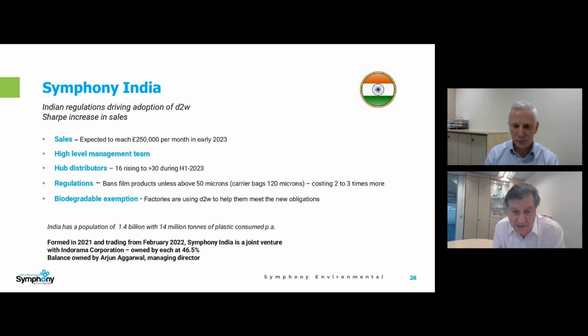India will support India, and that's why we announced that we had signed an exclusive manufacturing agreement with an existing Indian compound. So we no longer export products across the world into India, which wasn't very good for carbon footprint and certainly cost. So it's India, and we have a 46.5% holding, but with what I describe as the A team that we got in there in terms of management. Now we announced, because they're very, very confident that they've got this within their sights, an expected level of sales of around £250,000 per month in very early 2023.